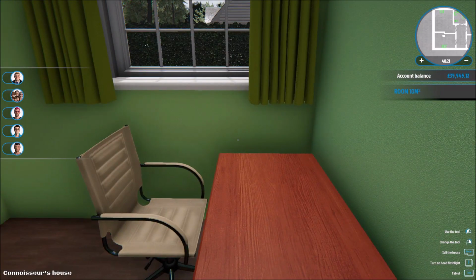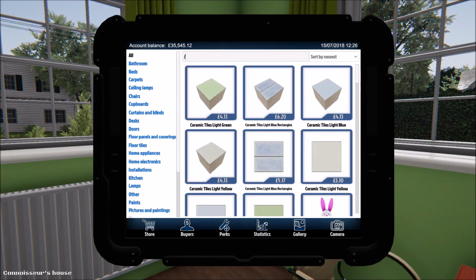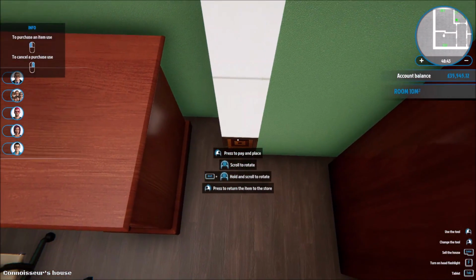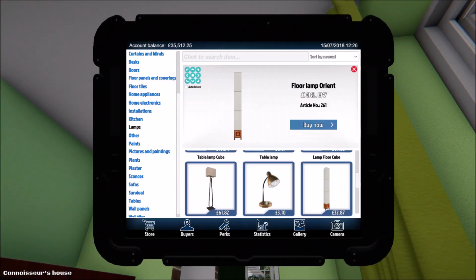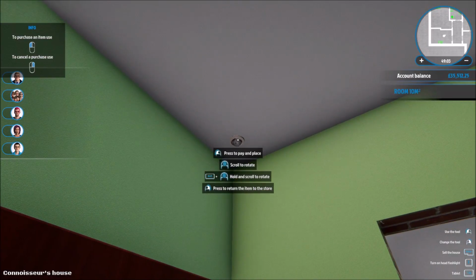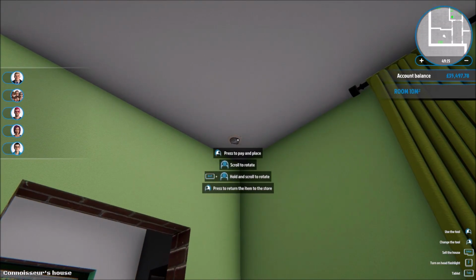You like that? Send my characters on my other game onto a mission. What? Can I get a laptop? No. Lights. Lamps. Ooh, this would be perfect for this now. That would be perfect there. So, Hal. Need Hal. Hallie. So you go there. You go there.